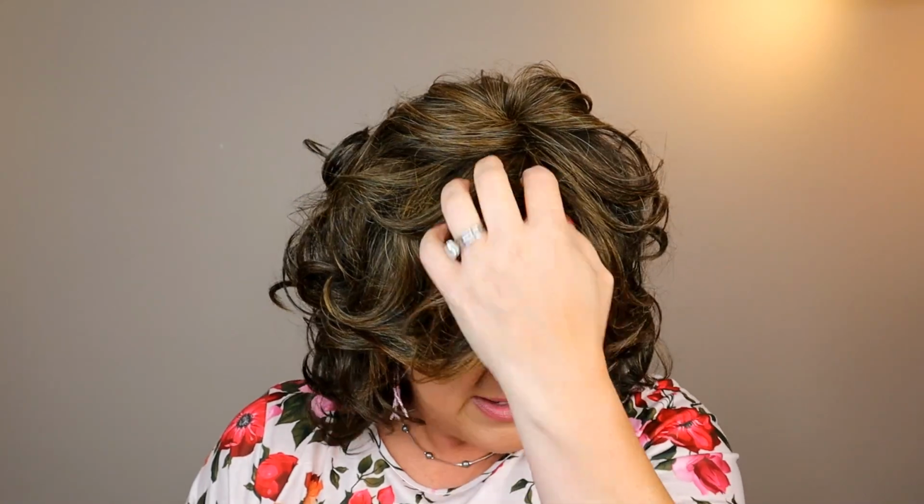And look at how great it is. Just sweeping it to the side, and it just likes to stay put. It doesn't hang in the face. It just sweeps to the side beautifully. I know I'm going to be asked, can you cut bangs in it? Let's test that out. So let's get these to come forward a little bit.